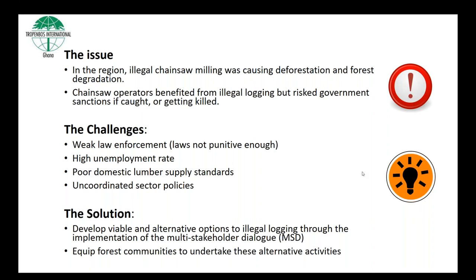Ivan, what else is there as the issue? So there are some challenges to the issue, and the major one is weak law enforcement. Already there is a ban on illegal chainsaw milling activities, and there is a law which sees that such operations are not carried out. But the enforcement of the law is another issue because there are some challenges in the law, especially some of the sector policies are not well coordinated, and that is making the enforcement of the law somehow difficult.